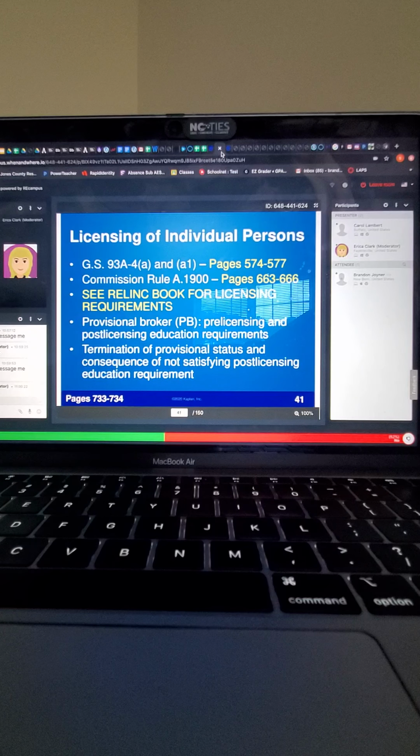Go online and print a new pocket card. You can print your pocket card, or you can download it to your phone or your tablet or your computer. You have to have that pocket card to get into CE classes and your post-licensing classes. So you must carry it with you. That is your evidence that you have taken those 3 courses.